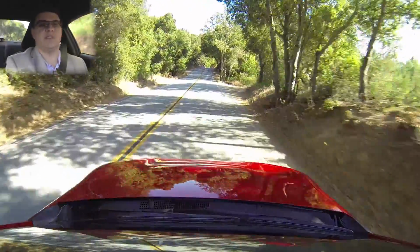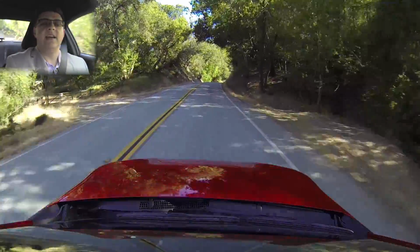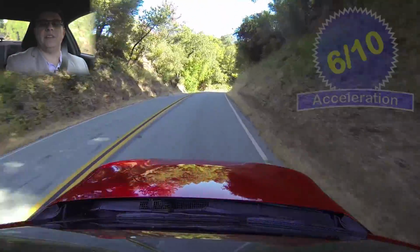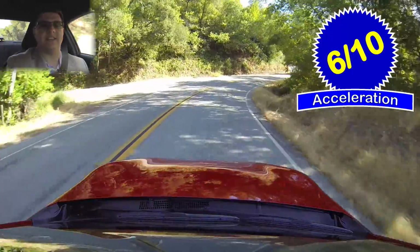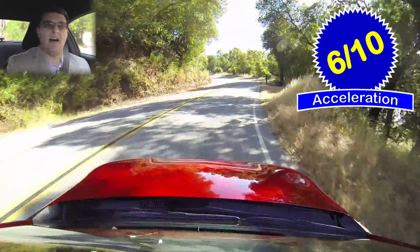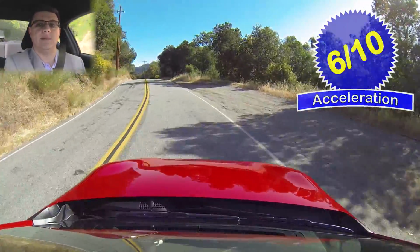Let's just air out the numbers right away. I ran from 0 to 60 in this car in 6.88 seconds. That means that this is notably slower than something like a 2-liter EcoBoost Fusion or a V6 Honda Accord or a V6 Camry. The FR-S is not about straight line performance, and that's why I give this 6 out of 10 points when it comes to acceleration.